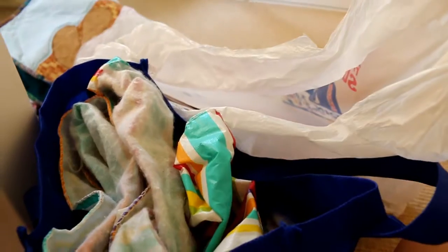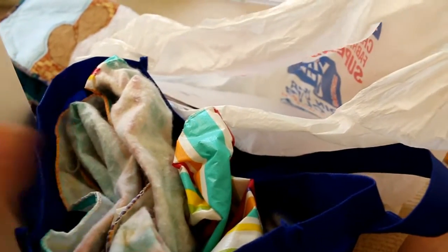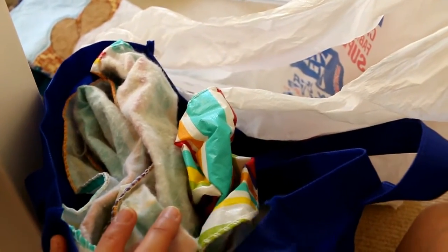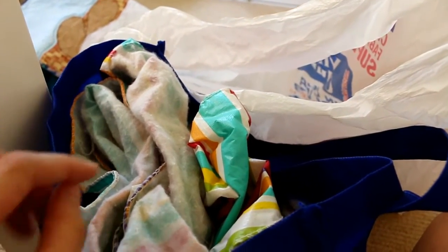Okay. Right, so I've got all this craft stuff that I never used, so I want to sort through it, and anything I want to keep I will put back, but not in this cupboard. I'll put it in the study.